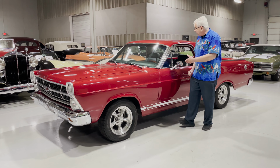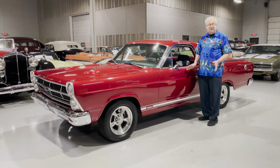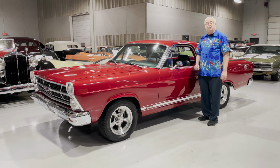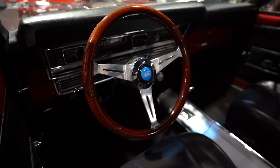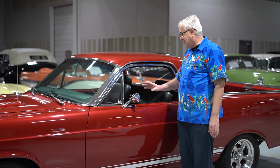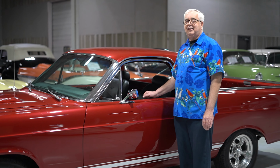And that goes for the interior of the car as well. Like I said, it normally would have come with a bench seat, which was standard. Someone has upgraded these with nice leather bucket seats and put in a nice center console as well. So you've got the shifter on the floor and an aftermarket steering wheel, really nice. But other than that, they've left it stock. You look at the dash, and all of it is the way it came in 1967.